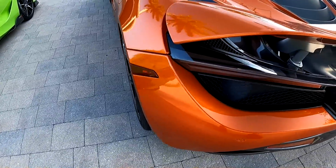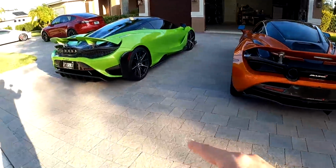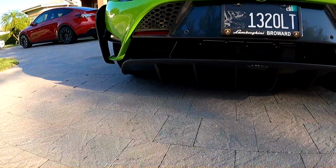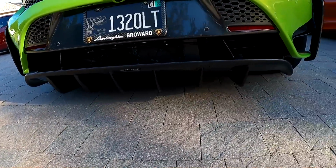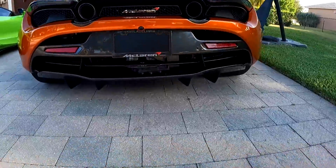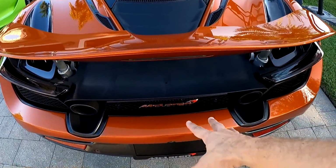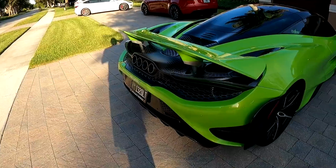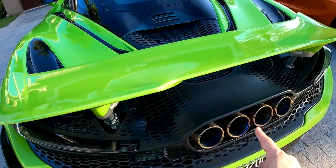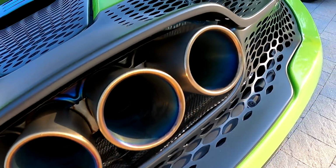Not so on the 720S, and much more aggressive diffuser in the back as well. As you can see down here, this diffuser is way more aggressive and lower, has more fins than the 720S. And of course, onto the exhaust, 2 exhaust pipes coming straight out over here. And on the 720S, we have 4 pipes angled up, exposed titanium. You can actually see the pipes starting to turn blue right here.